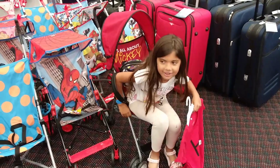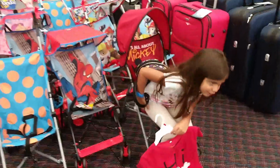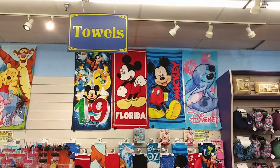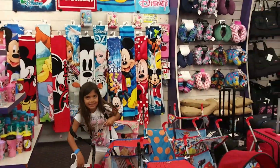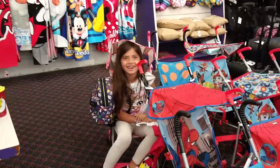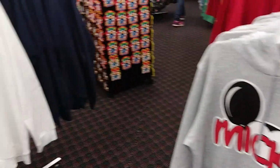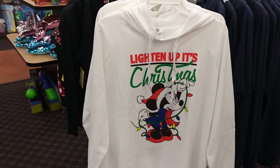And if you have an 8-year-old who feels like they still need a stroller that they are too wide to fit in, this place has you covered too. Ton of towels. I am getting the stroller. Yes, I fit in it. I don't think you probably fit in it, kiddo. Lighten up! It's Christmas in June.